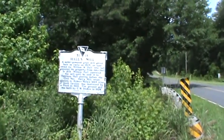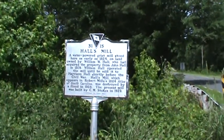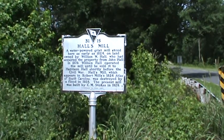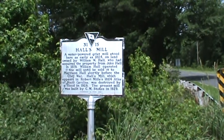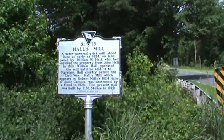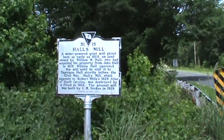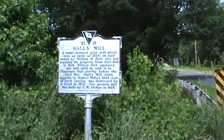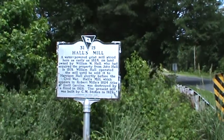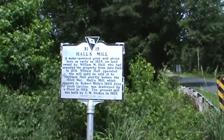This is Hall's Grist Mill. The water power grist mill stood here as early as 1824 on the land owned by William W. Hall, who had acquired the property from John Hall in 1809. William Hall operated the mill until he sold it to Harrison Hall shortly before the Civil War. Hall's Mill, which appears in Robert Mills's 1824 Atlas of South Carolina, was destroyed by a flood in 1828.